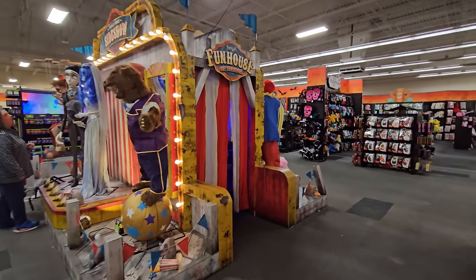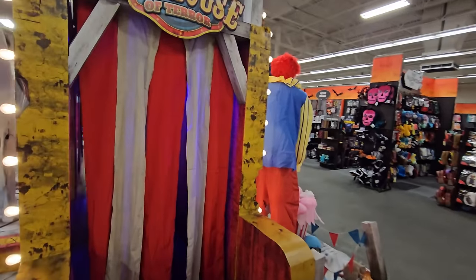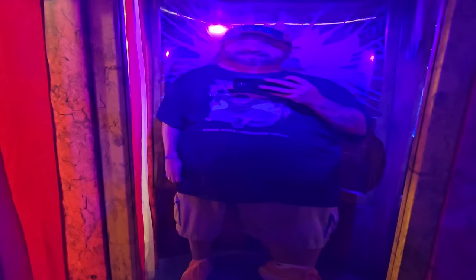Let's go through the fun house of terror. I did not have Oreos this morning. However, this mirror makes it look like I did. I know, that is pretty funny. I think the first few fun houses I went through, you couldn't smell the cotton candy at all, but probably like 90% of them you can now.